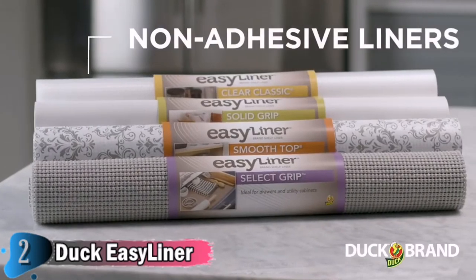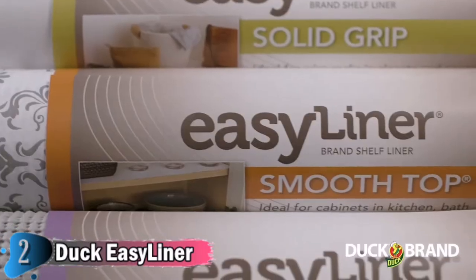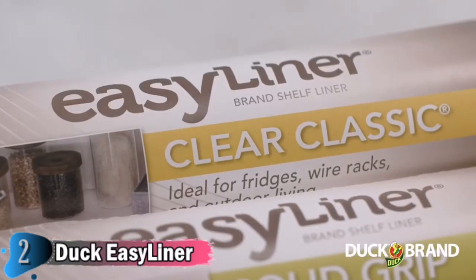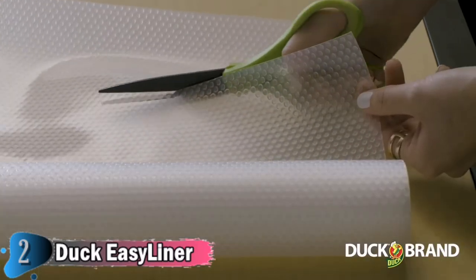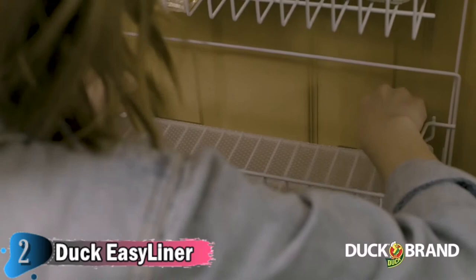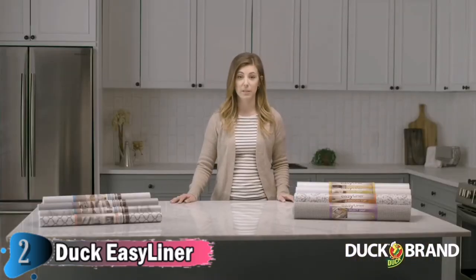Let's talk about our non-adhesive Easy Liner shelf liners. These include Select Grip, Smooth Top, Solid Grip, and Clear Classic Easy Liner. These liners are easy to cut, install, replace, and position. Plus, our non-adhesive liners are all designed with a specific use case in mind for optimal performance.